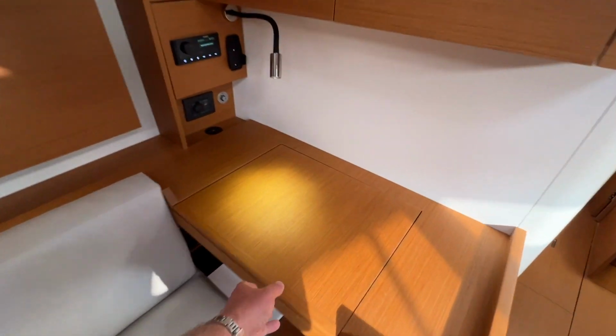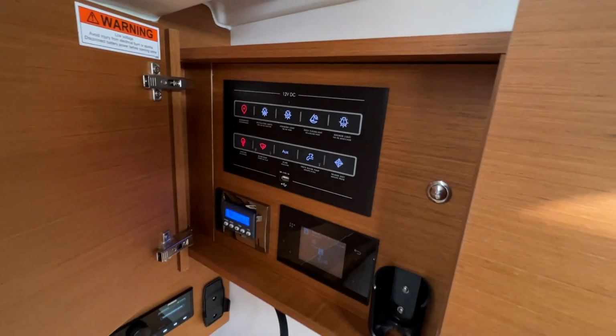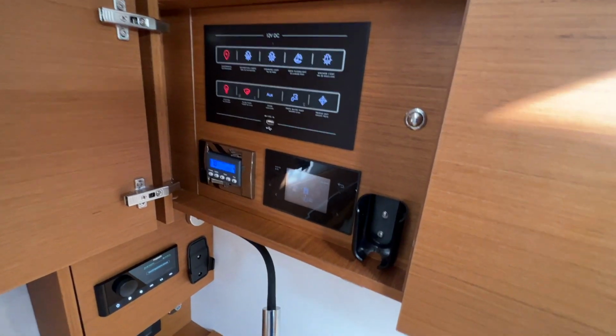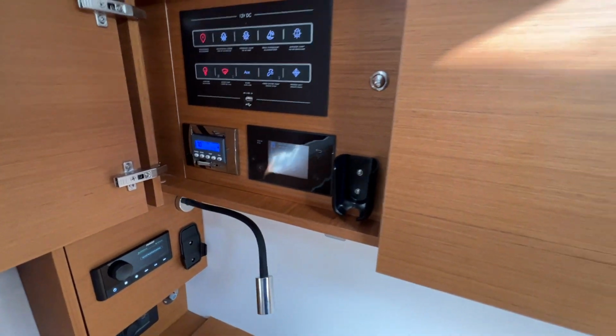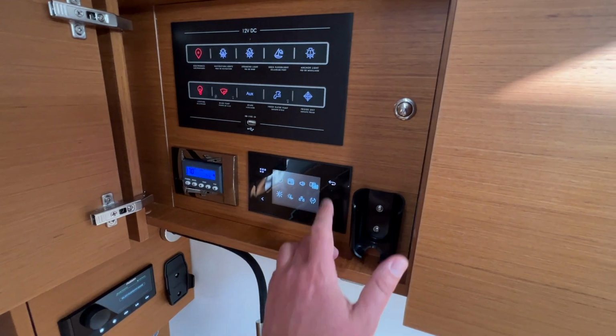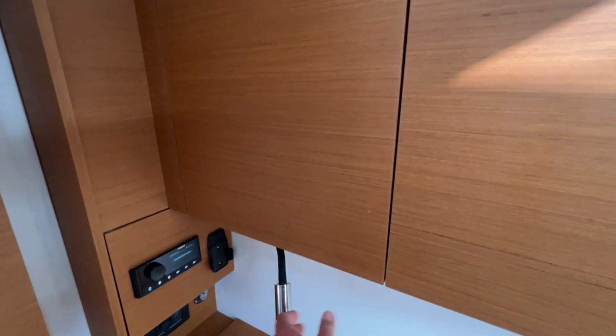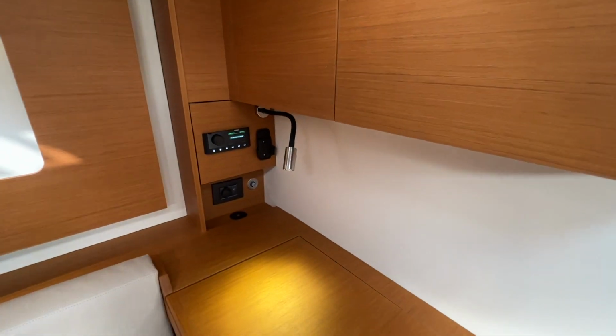Nav station aft with all of your electrical. So you have a really nice DC panel here, good feel to these buttons. Air conditioning is an option, and then a Schreiber panel here so you can monitor lights and battery and energy. New Fusion Apollo stereo.